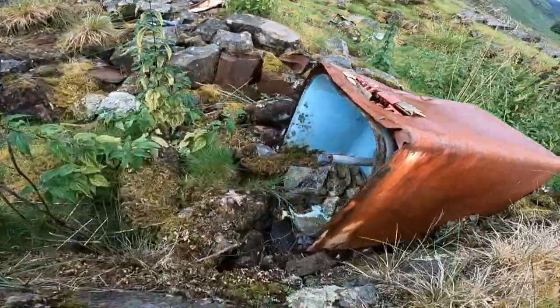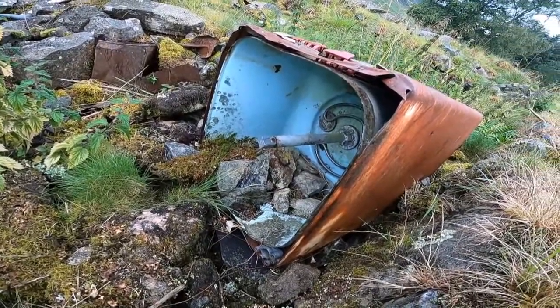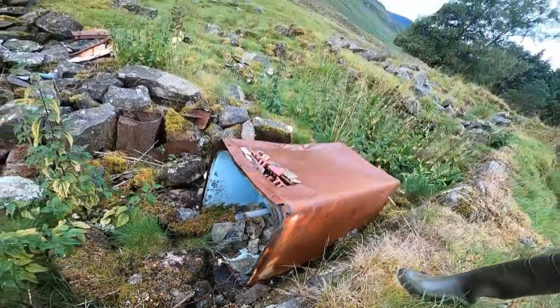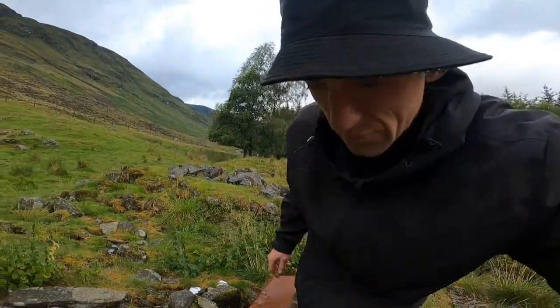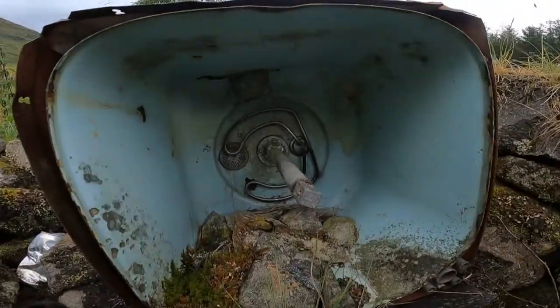I'm guessing this is some, oh look, it's one of those top loader spin dryers or whatever it is, or is that not how the old wash machines used to be? That's what it is, folks. It's an old classic vintage washing machine right there. I've not seen one like that for years. Check it out. Wow.